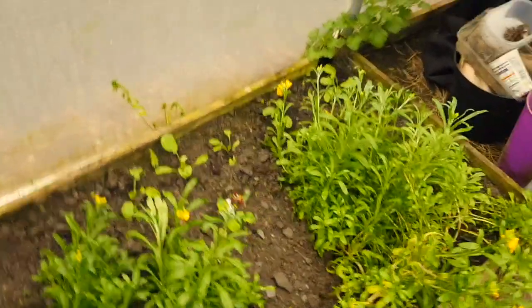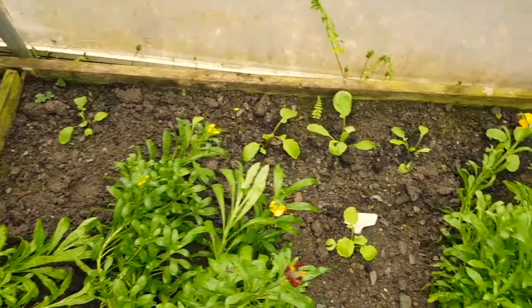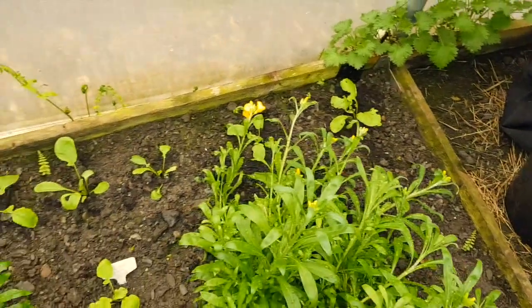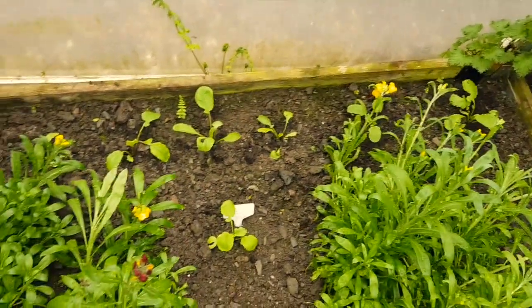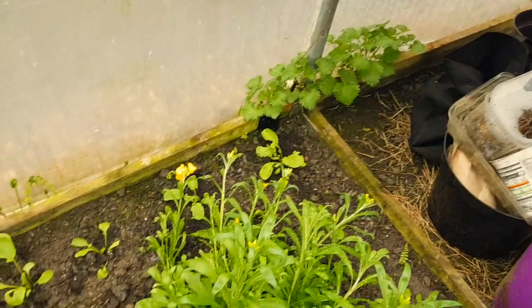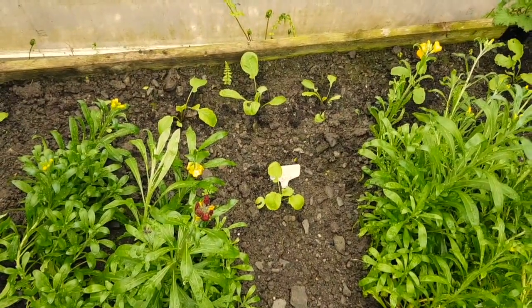Anyway, down here the other day I planted a load of radish at the back. I'm just checking on them. Yeah, see, that one's got a bit munched on, so I will get some of that slug pellet stuff or whatever it's called and go round these plants, and also I need to pull out them stinging nettles. I don't want them to get too big, and I need to sort them out actually.